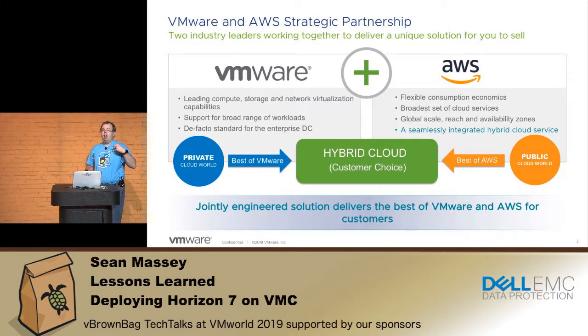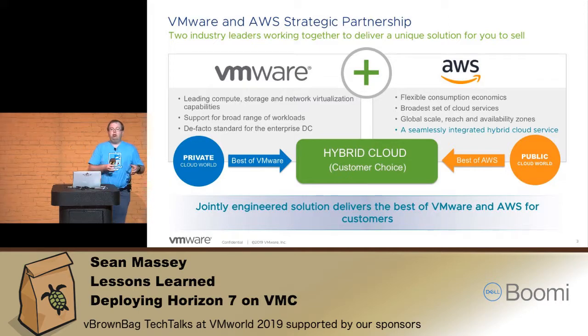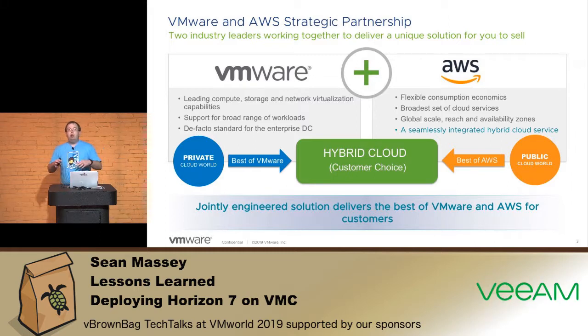It takes everything that VMware has on premises and combines it with the cloud-based consumption economics and as-a-service offerings that Amazon can provide. Right, so this isn't just taking some bare metal nodes in AWS and slapping ESXi on it and saying, here's a service. We're actually jointly engineering this with AWS, right?